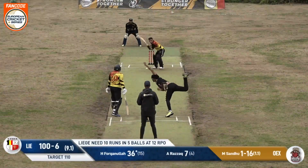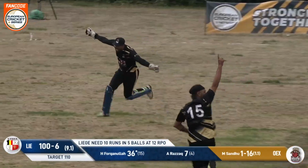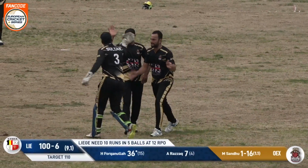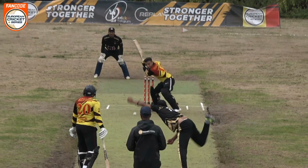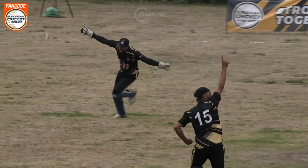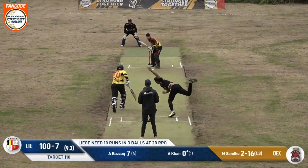Wow. Edged and gone. It's a good catch behind the stumps by Sultan. The angle does for him, and he's got to go so close to the target. Manpreet does it again for the Exiles. It's 100 for 7, and that one surely swings the balance back towards the fielding side.